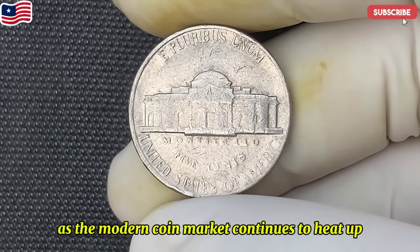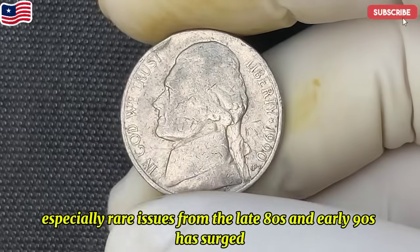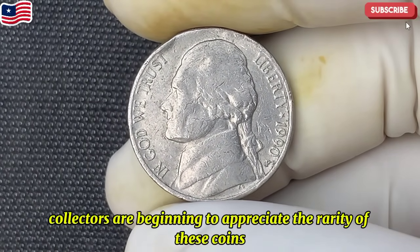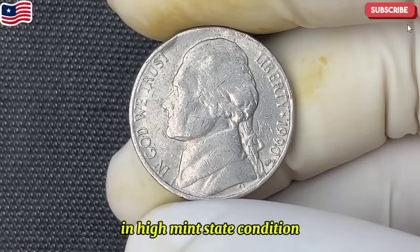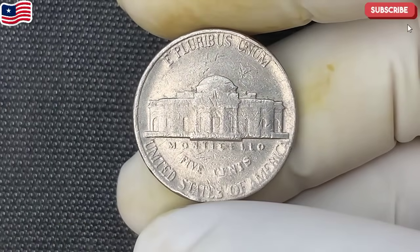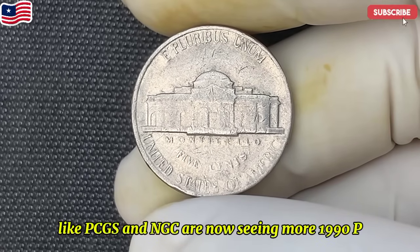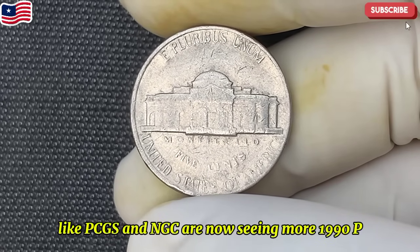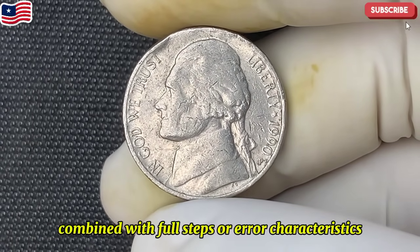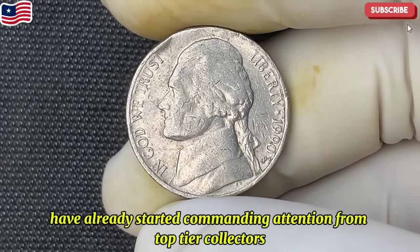As the modern coin market continues to heat up, the demand for Jefferson nickels, especially rare issues from the late 80s and early 90s, has surged. Collectors are beginning to appreciate the rarity of these coins in high mint state condition, especially those with known varieties or mint errors. Professional coin grading services like PCGS and NGC are now seeing more 1990 P nickels submitted for certification. And the highest grades combined with full steps or error characteristics have already started commanding attention from top-tier collectors.